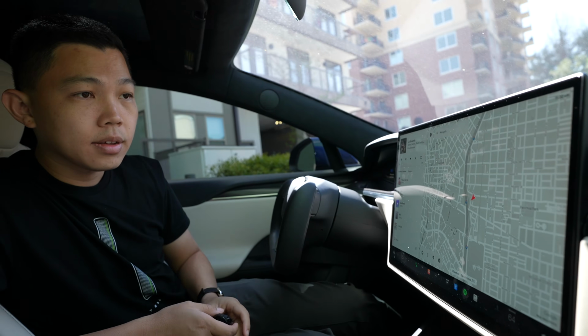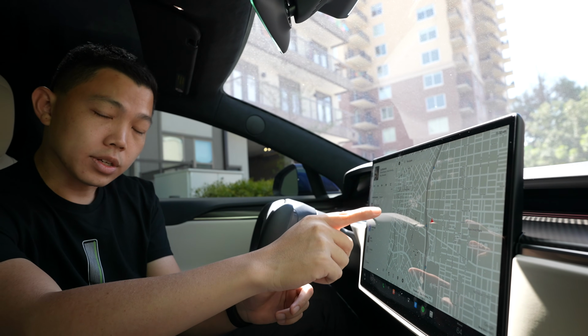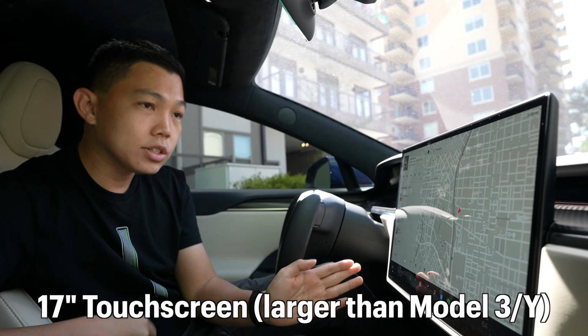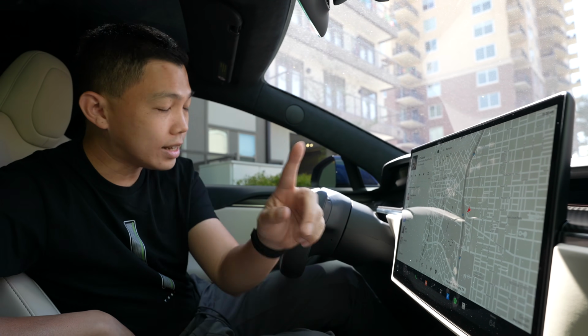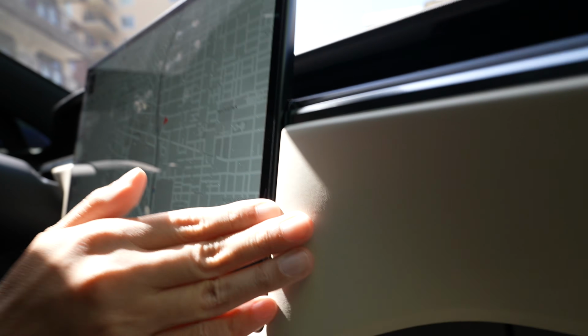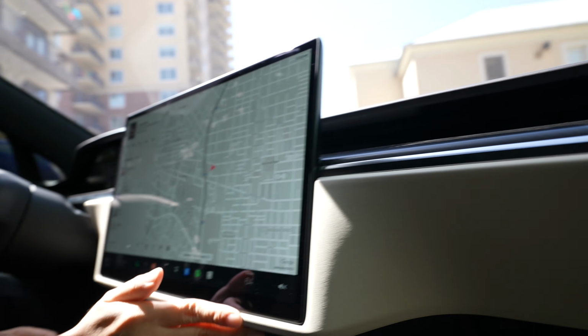Of course, you're greeted by a classic front console. Every Tesla has it. Big difference here is that on the Model 3 and Model Y, this is 15 inches. On the Model S, this is a slightly larger 17-inch front console. So it's a little bit more space, and it's flush against the front. It doesn't stick out and jut out like the Model 3 or Model Y. So it actually looks really nice.